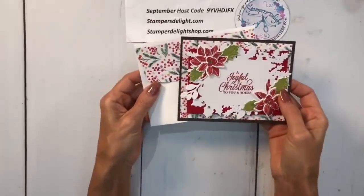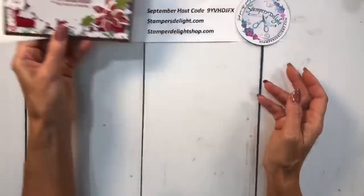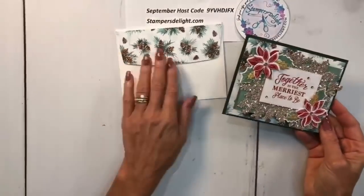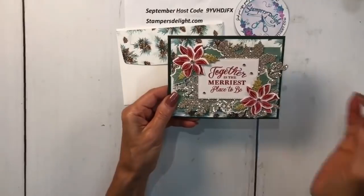And then there's the matching card. So that's the first one I did. Oh, thanks, Maureen. I'm going to show you how to do it in a minute. Okay. Same card, same idea. And I put the name of the DSP, the Designer Series paper that I used too.